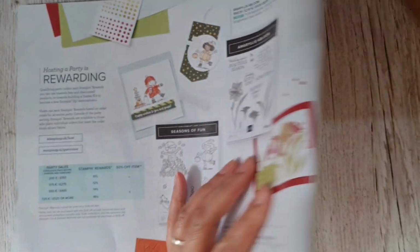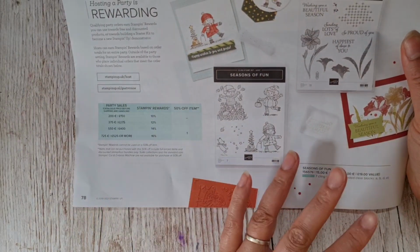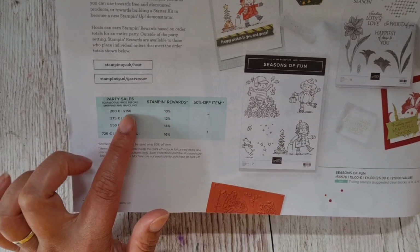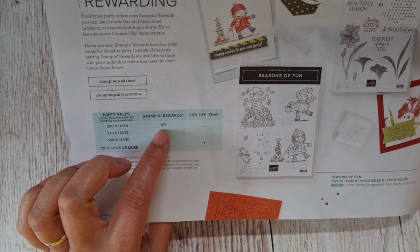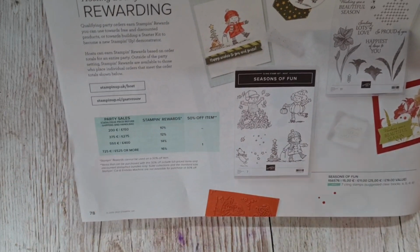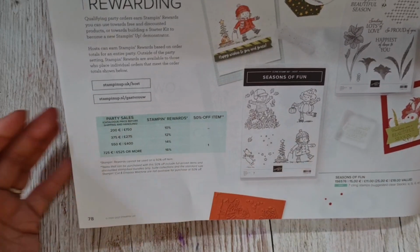If you place an order of £150 or more, you can choose either or both of these sets plus any that are in the annual catalogue. So when you spend over £150, you earn 10% in Stampin' rewards. So if you were to place an order for £175, you'd get £17.50. So it's 10% of whatever you order. If your order goes over £275, you then get 12%. So it bumps it up a little bit.